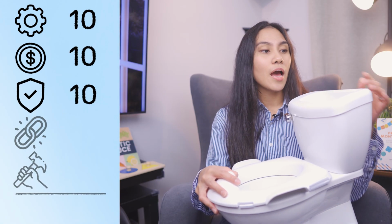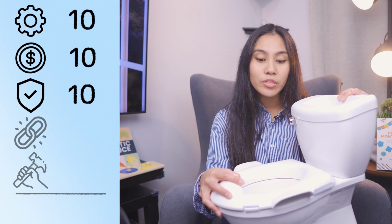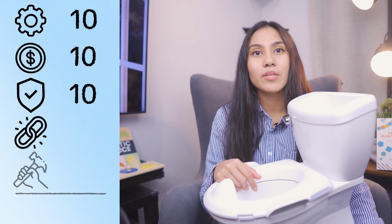For safety, I would give this a 10 out of 10. It's pretty safe. There are no pieces that can really break unless your child is super strong and can break this off. All the pieces are pretty safe for your child to use. For assembly, I would give this an 8.